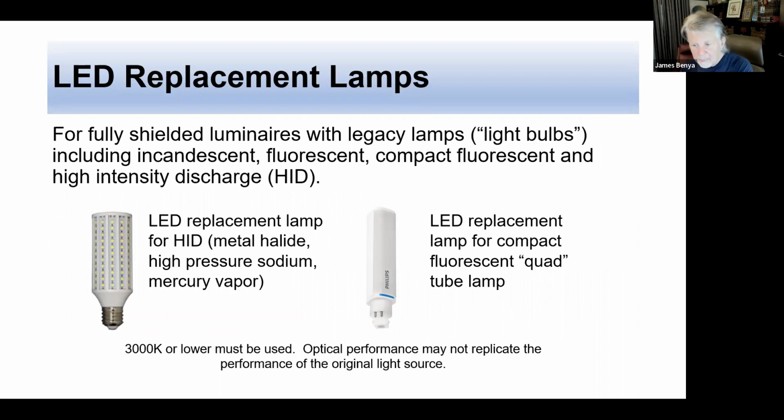Oh, by the way, those foot candles I'm talking about, if you're working with professionals, they are going to be expected to do lighting calculations to demonstrate that that is not going to occur when they submit their plans. So be prepared to prove it, not just say we're going to do it.